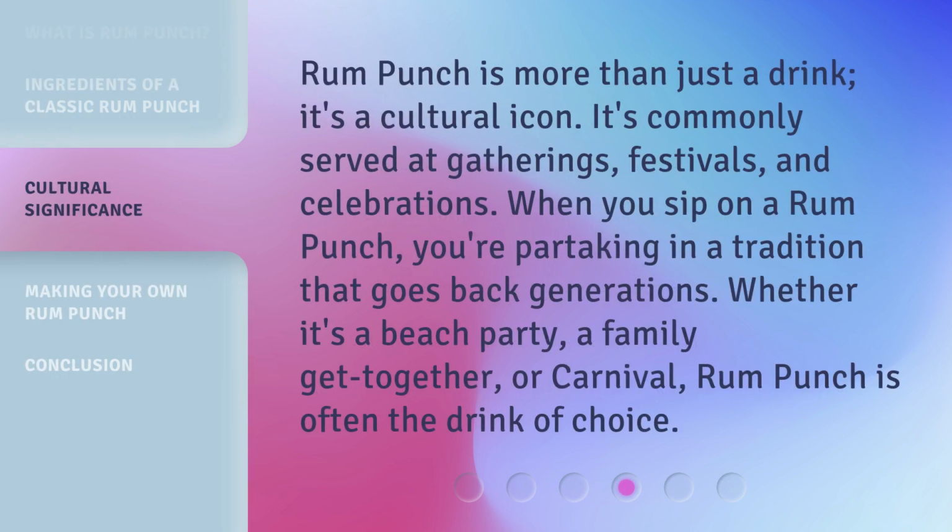Rum punch is more than just a drink, it's a cultural icon. It's commonly served at gatherings, festivals, and celebrations. When you sip on a rum punch, you're partaking in a tradition that goes back generations. Whether it's a beach party, a family get-together, or carnival, rum punch is often the drink of choice.